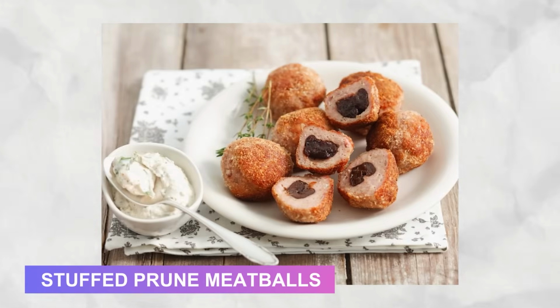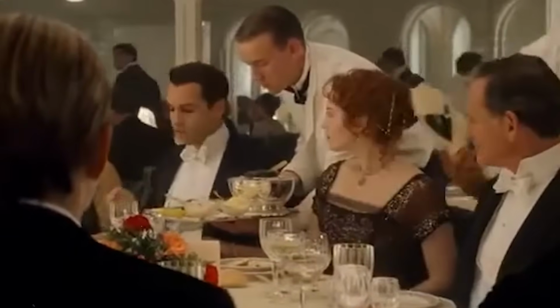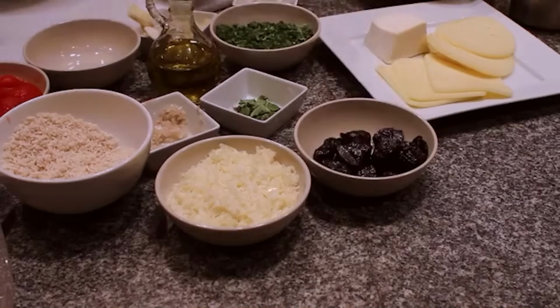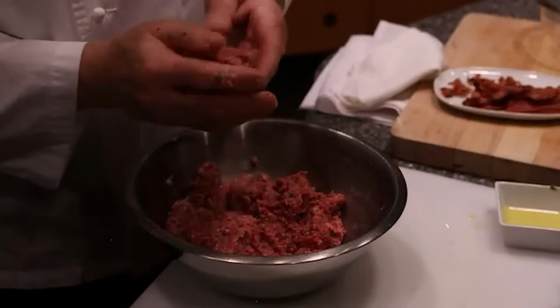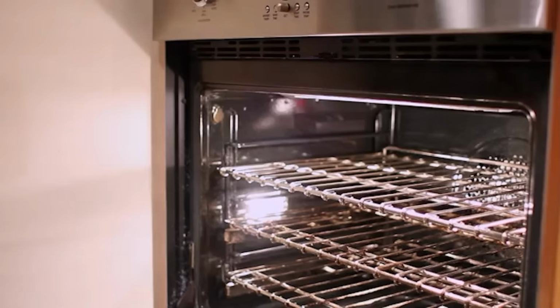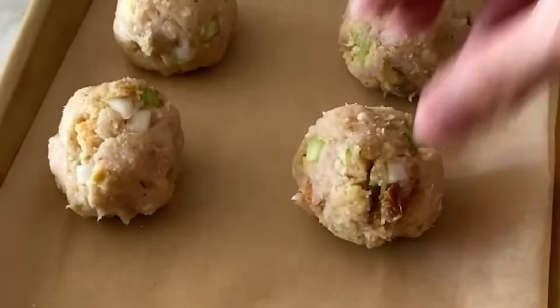Stuffed prune meatballs are a really good example of sweet-savory cooking. This was something you would see commonly throughout both Europe and America, and that was doubly true if we're talking about the 19th and 20th centuries. This was a dish that was a mix of prunes with one of three different kinds of meats. People would either use beef, pork, or veal. And after the meat had been softened to the point it could be shaped and pressed into a meatball, prunes would be stuffed inside them.